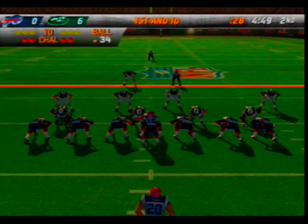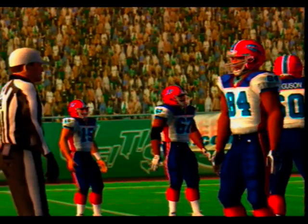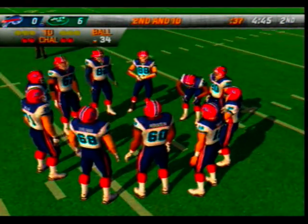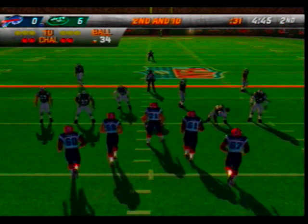Come on! The Jets come out with 8 guys in the box. With the pass, he couldn't control it. All he can do is look at his hands and wonder what the heck happened. Second and 10. Ball on the 34-yard line.